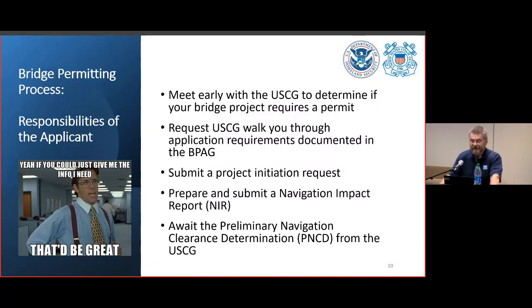All right, your friendly Coast Guard project manager will let you know if you need to prepare a navigation impact report. This should be done early in the process. A lot of people say it can be done concurrent with NEPA scoping. My personal take on it, I think it should be done prior to NEPA scoping. If that's the case, he or she will work with you and let you know what we're going to be looking for in the navigation impact report.